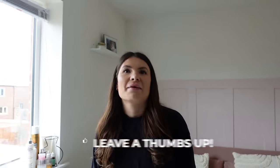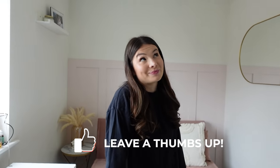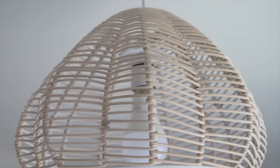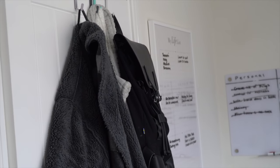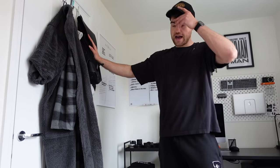This is where Ellen gets ready every morning, and I have to come and pass her, what's the thing that I have to wet every day? Her beauty blender. I have to wet that every morning and pass it to her. We've got this lampshade, which I can't remember where it's from. I want to say the Range. The back of the door's a bit of a mess, but we've got our dressing gowns and my bag that I take to work hanging on there.